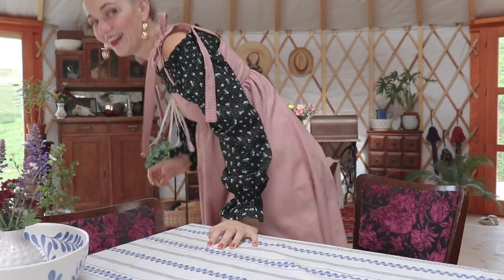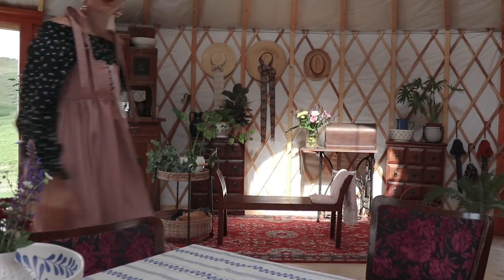Is my hair fit in the frame? Maybe I should adjust that. Okay, that's a lot better.